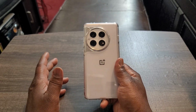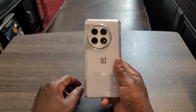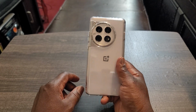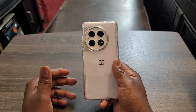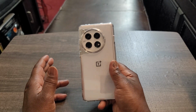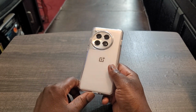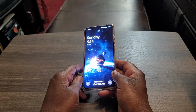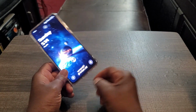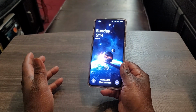Also, with the wireless charging, 50 watts, I can charge this phone in 44 minutes. Just slide it right down on the wireless charger. Boom, I'm good to go. And that's what I use probably 99% of the time, the wireless charging stand, because I don't have to plug it up. All I've got to do is slide it right down on the thing, and when I'm ready to go, just take it off. I don't have to unplug anything. Just take it off and keep it moving.